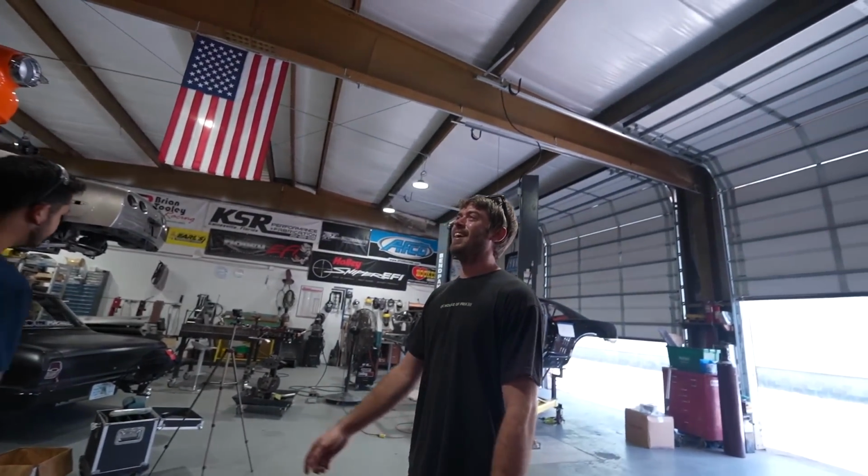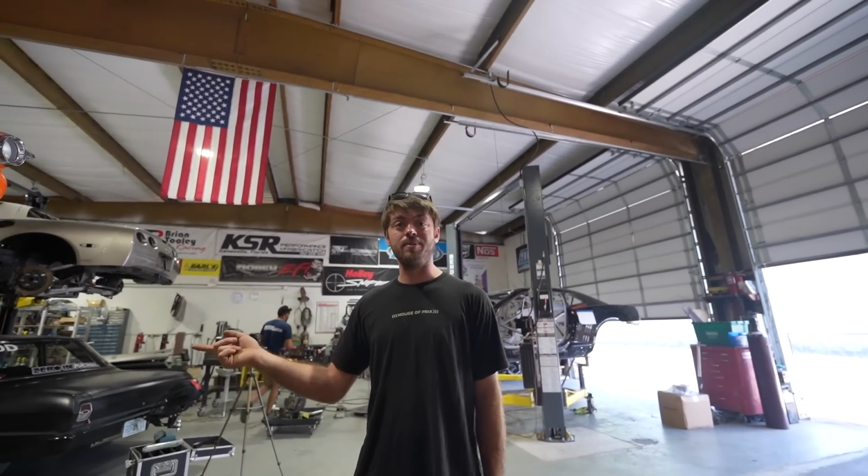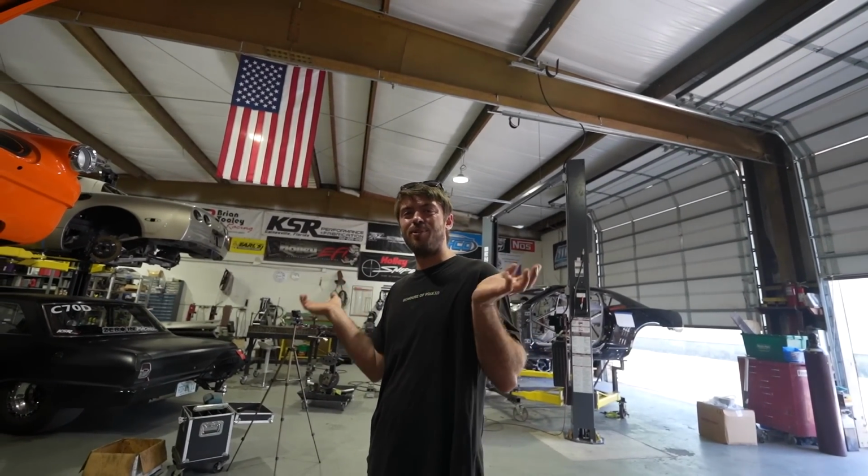How much do you think it's going to weigh? I have no idea. It seems really light, like pushing it around. Yeah, this is with a bad alignment too. Yeah, that's true. Like the front's like this. So I'd say it's probably 24.